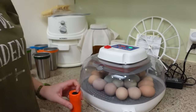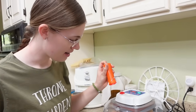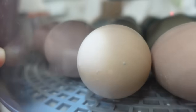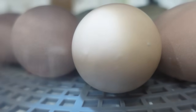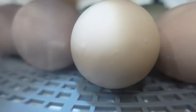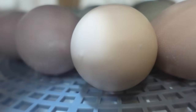So around between 6 and 7 this morning, I don't know if you can see this one on camera, there's a little pip right up there. A pip is a little spot on the shell where it's poked outward because the chick has a little sharp point on the end of its beak. Let me see if I can point right on this side, right there.